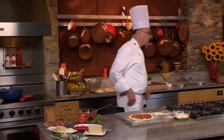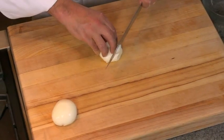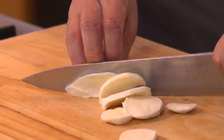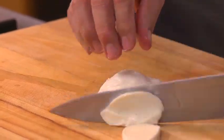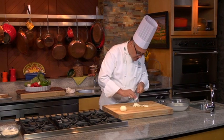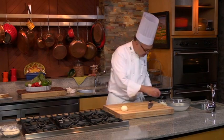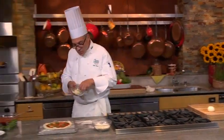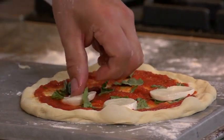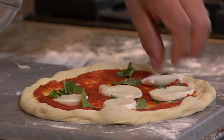So come on over, because we've got some cheese, and I want to cut it into slices. I think a fresh mozzarella like this doesn't need to be grated. We'll just cut it into slices. And I'm going to gather those slices up, put them into a bowl, and let's bring them over. We'll add this to our pizza as well. Exercise a little bit of restraint. You know, this shouldn't be so loaded down with ingredients that the pizza just can't bake.